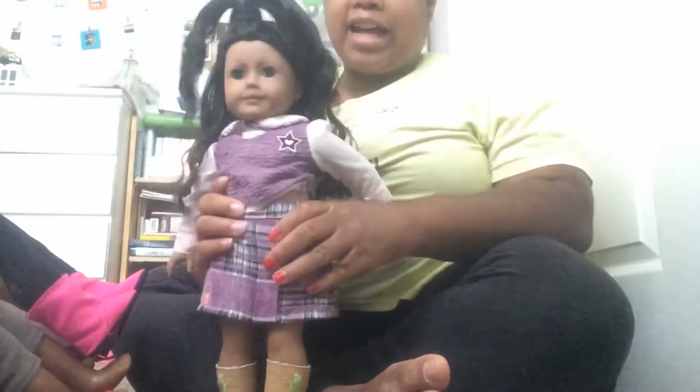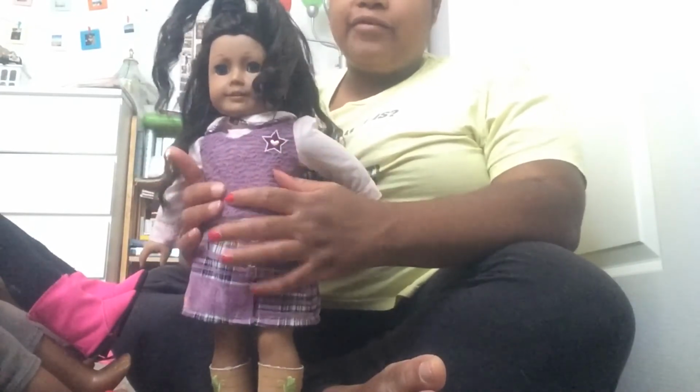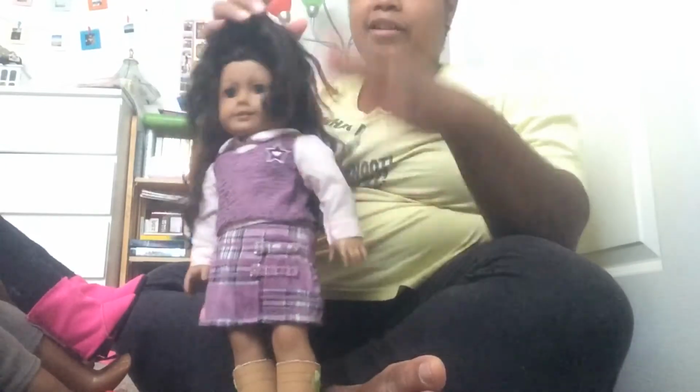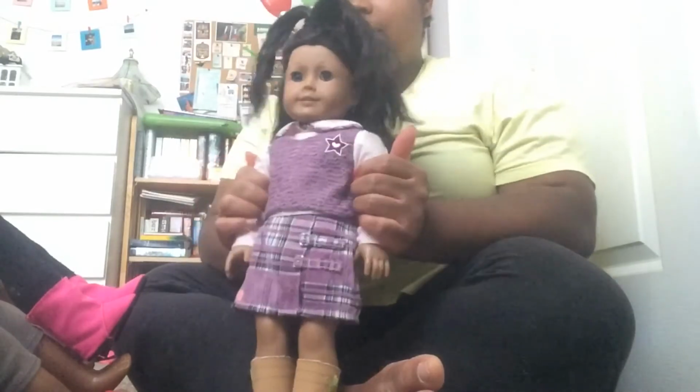Next we have Sapphire. Sapphire is wearing this purple outfit. It has a star and no heart here. It's really nice and it's cute. And then here's the skirt, super cute. And then she's wearing the boots she came with, which is from an old Truly Me outfit. She looks adorable. I love it. And then I put her hair in a half up, half down ponytail. And then she has earrings. And yeah, that's Sapphire.